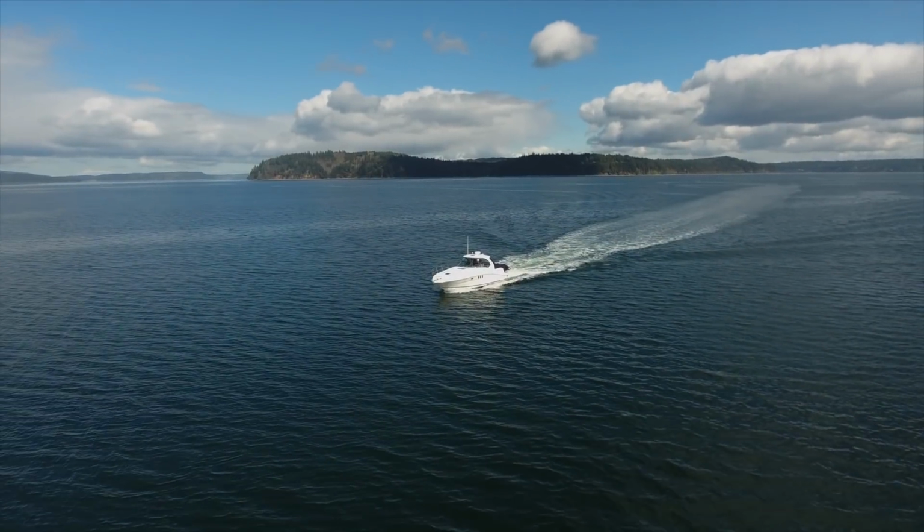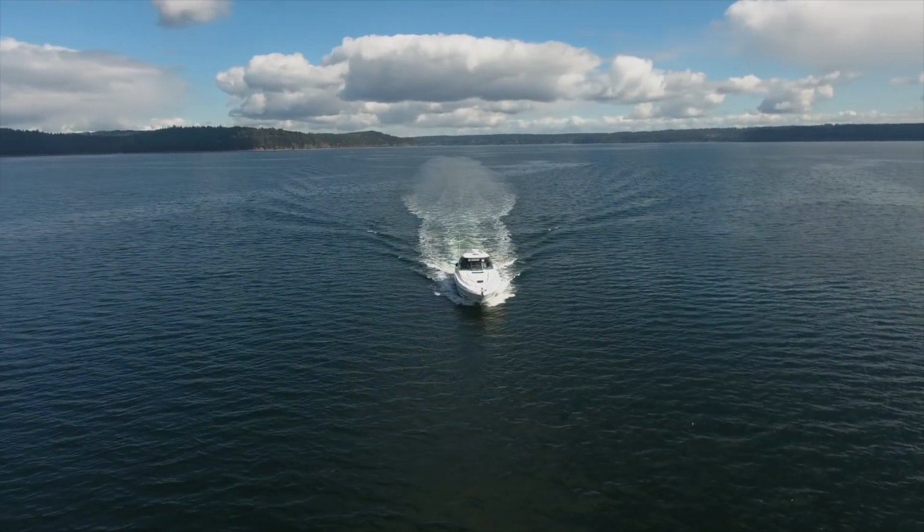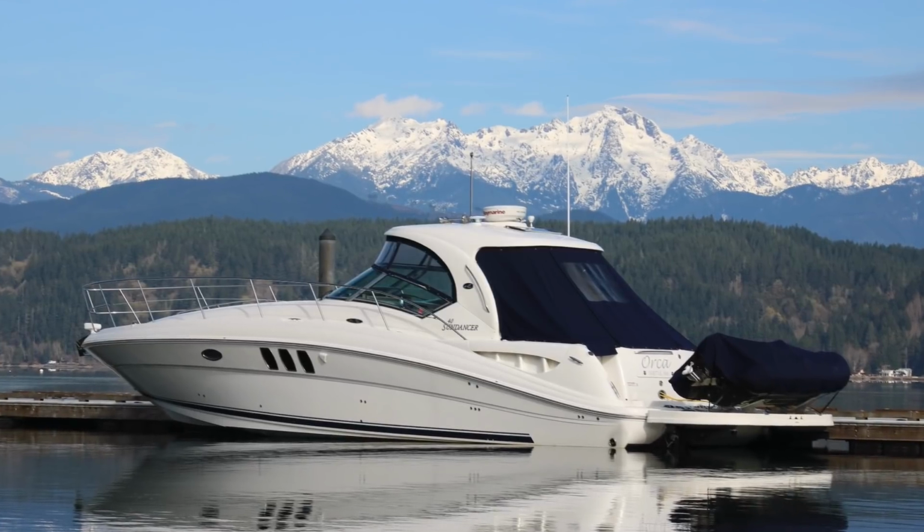So for us, it was wanting to travel further and get a boat that maybe performed a little bit better. The Sea Ray was easy. It was easy to dock. It had bow and stern thrusters, the big diesel engines.